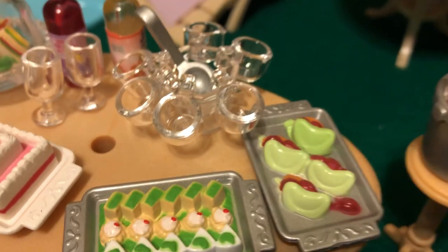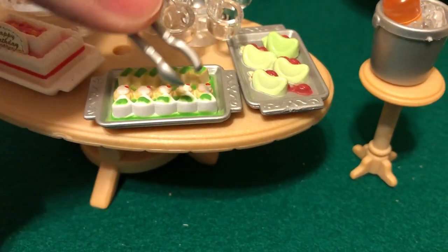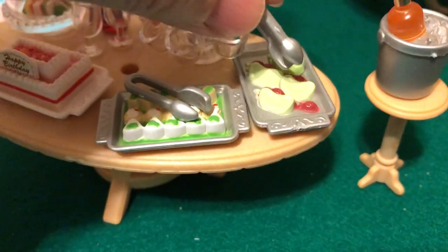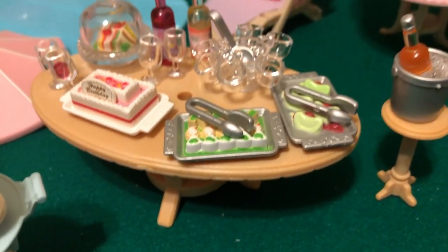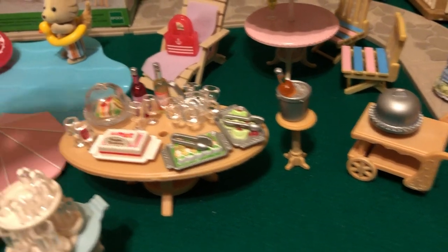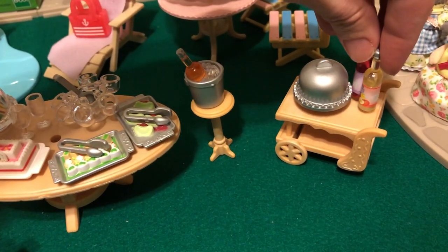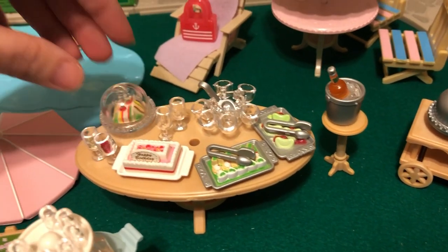Very pretty. It looks so real. I love all the cups around it. And we've got a couple pairs of tongs for the food. So I'm going to try to make room for all this stuff, and then stay tuned because there's going to be a beach party. Freya, or Belle Hopscotch, will be celebrating her birthday. She's got a bunch of guests waiting over there to come.